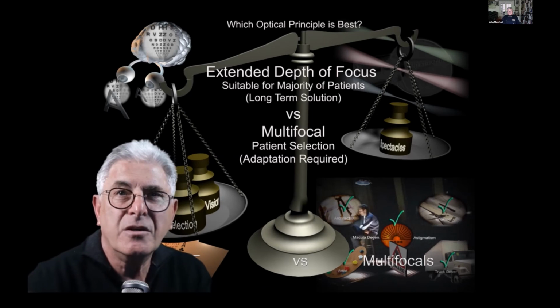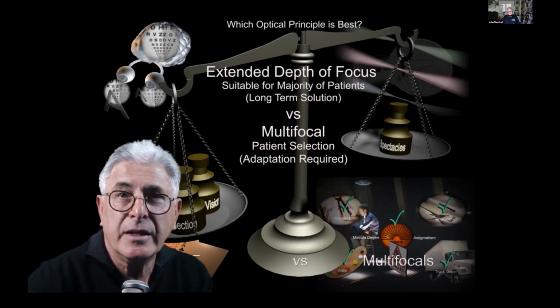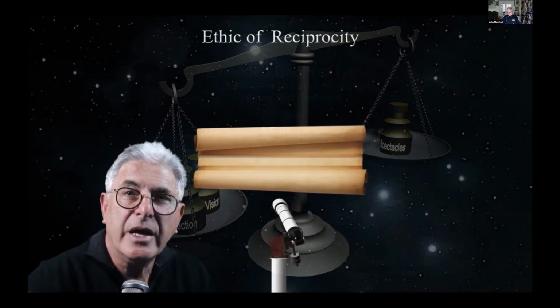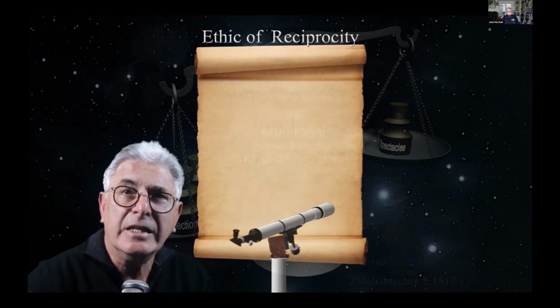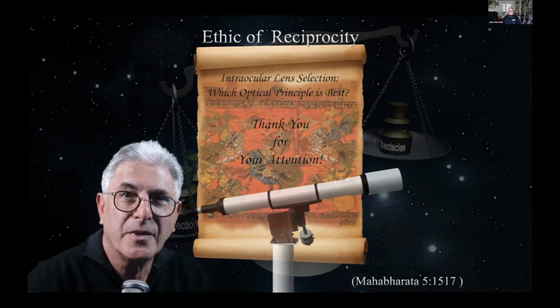To end on a philosophical note, this optical solution is something that I suspect many surgeons will select for themselves, and bearing in mind the ethics of reciprocity, it's therefore worth considering for your patients.